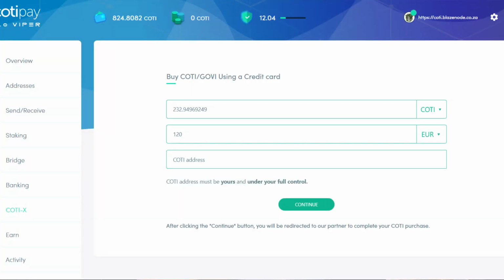The price of buying COTI from the Viper wallet was roughly around the same as it was on Coinbase. Obviously, buying it on the Viper wallet, even though it might be a little bit more expensive than KuCoin, you're going to save yourself on transaction fees of sending something from another exchange into your Viper wallet anyway, so it probably works out at the same.